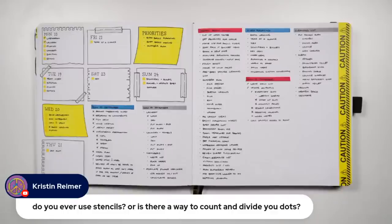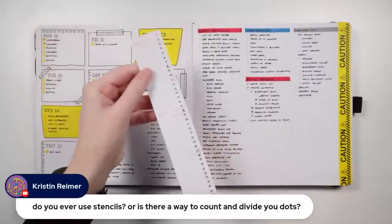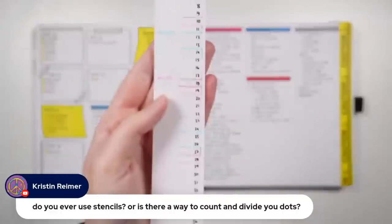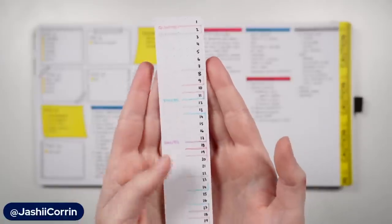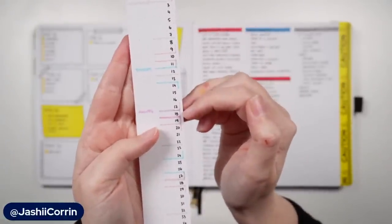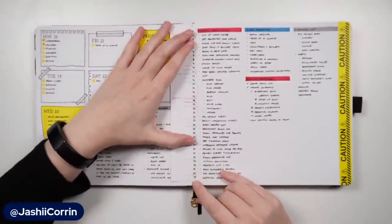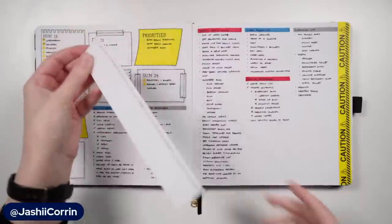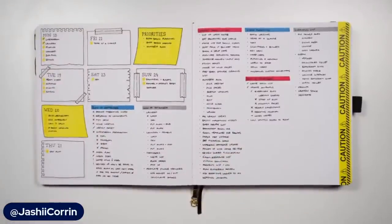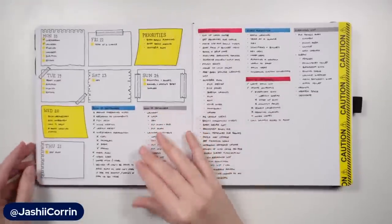I have a grid spacing calculator that I can use for counting and dividing dots. Otherwise, I have set myself up a little grid spacing ruler, like this one here. It shows me the different divisions for different stuff. So if you want to divide your page in half, then you go 17 down, leave a gap, and then do another 17. I put it up against the dot grid and mark in the halfway point for each of them. I use this more than stencils for grid spacing divisions. I will use stencils mainly for drawing shapes that I'm not very good at drawing.